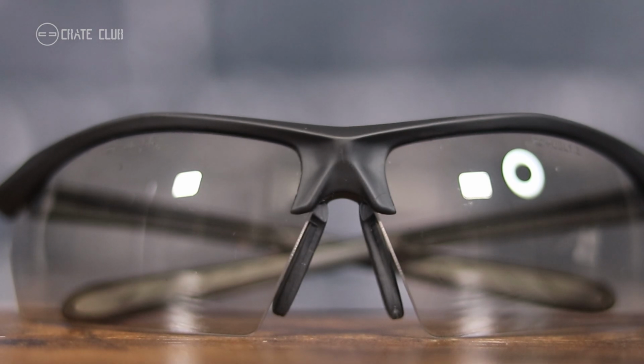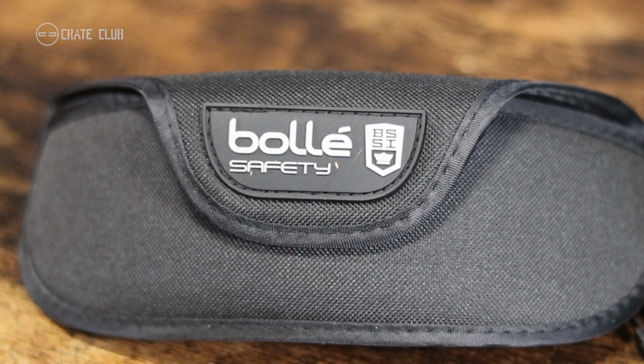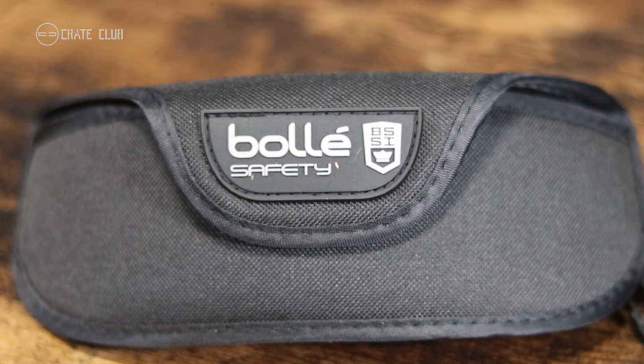Up next are the Sentinel copper ballistic glasses. Human vision is a crucial component to survival. Unfortunately, our eyes are two of the most fragile and vulnerable parts of our bodies. This is why proper protection is non-negotiable.